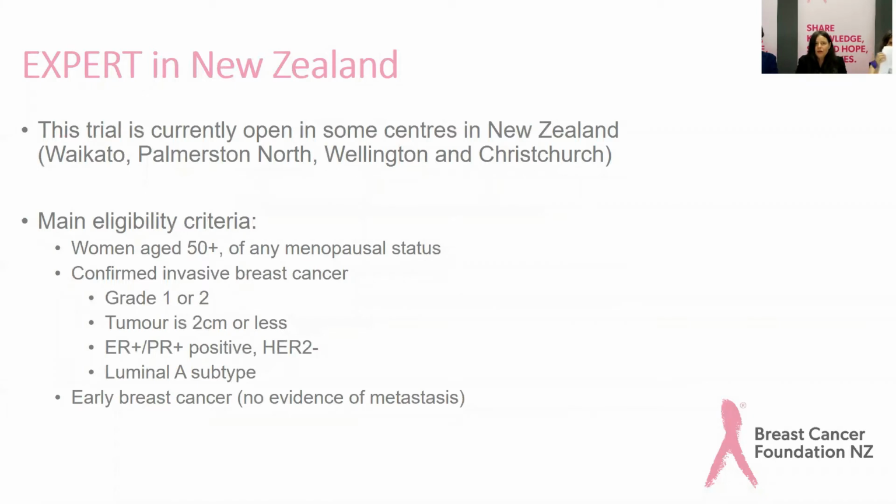This trial is currently open at Waikato, Palmerston North, Wellington and Christchurch. And once again, the eligibility criteria for this trial is women with very early breast cancer. They have to be over 50, grade 1 or grade 2 tumours, small tumours, so less than 2 centimetres, estrogen positive, HER2 negative, and no evidence of metastatic disease.